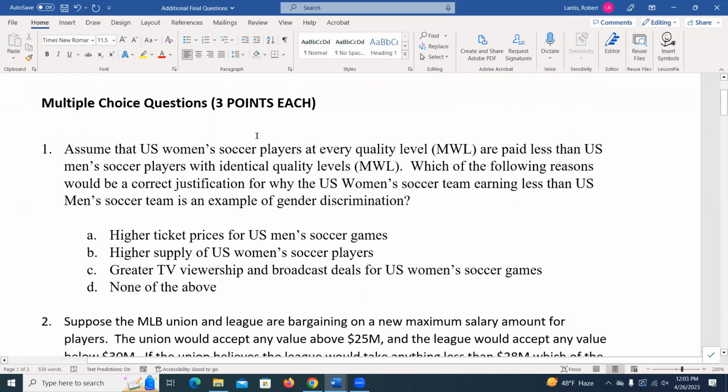So assume that we have women's soccer players at every quality level are paid less than men's soccer players with identical quality. Which of the following reasons could be a correct justification for why the U.S. women's soccer team earning less than the U.S. men's soccer team is an example of gender discrimination, right? So we've got in the data, we can see that female wages are lower, right? So let's think about which of these would be an example of why they actually should be the same as the male or should be higher than what they are. So if we had higher ticket prices for U.S.